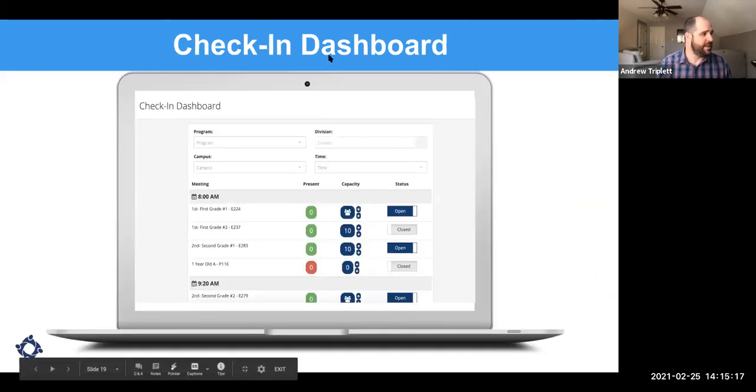All right. And then lastly, check-in dashboard. If you've been attending the new features webinar, you are probably aware of this already, but the check-in dashboard is now live. It is up and running so that you can be using this. Again, another great way to open your building safely, make sure that you are not putting too many folks into one room, and you can kind of monitor that all from the check-in dashboard.